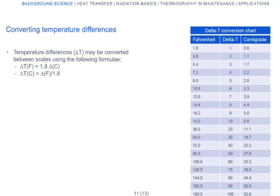We saw in the last slide that the Fahrenheit and Celsius scales do not compare directly in terms of temperature difference because they use arbitrary and different 0 points. When using thermography as a practical tool, we're often concerned with temperature change or difference. So, when considering and evaluating temperature change, it's important to take into account the actual measurement scale that's being used. Temperature change is commonly referred to in thermography as delta T.